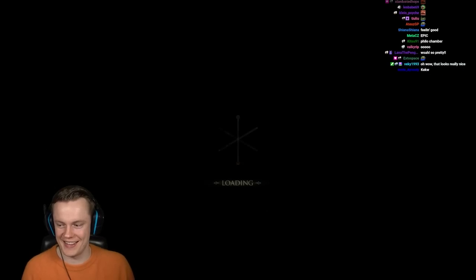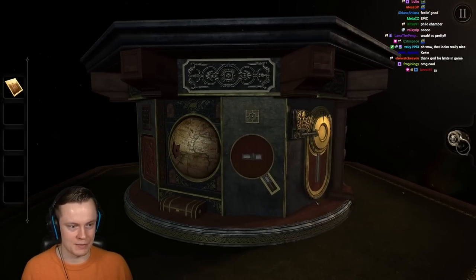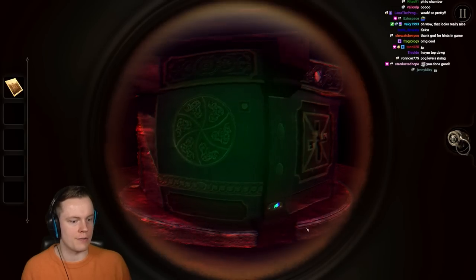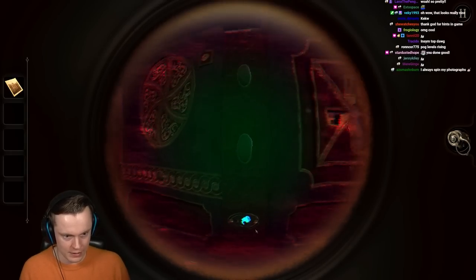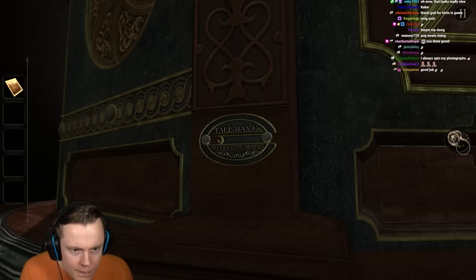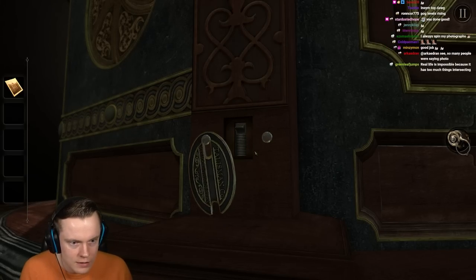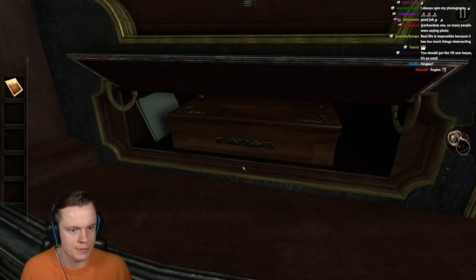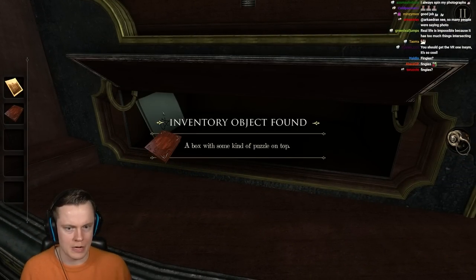Okay. The outer chamber has been completed. And now we got the inner thing, which has a lot of moving parts. Let's start off with this. We have a bun right there, apparently. Oh, just a fingerprint? Nice. Also, I hear whispering right now. A box with some kind of puzzle on top.